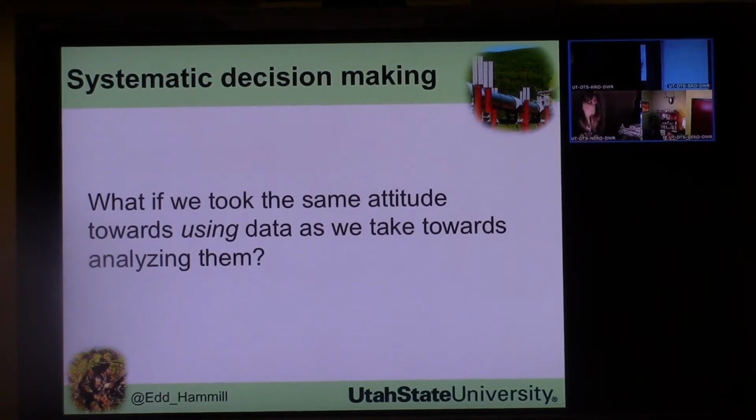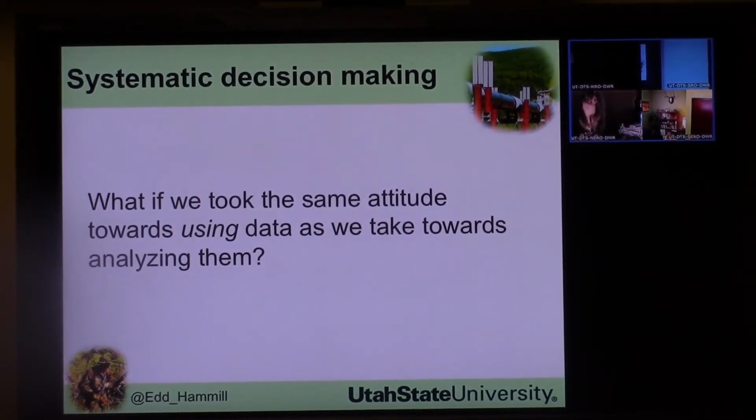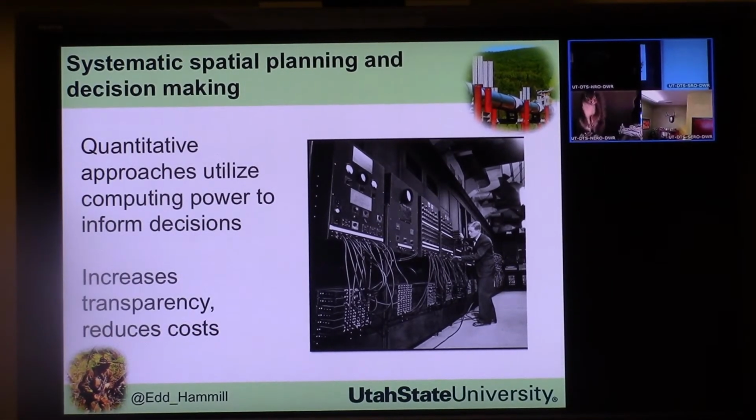So what the idea is, or what if we take the same attitude towards using data as we take towards analysing them? So rather than just analysing your data and saying what's going on, can we then use that to guide decisions rather than just looking at facts and figures? And the part of this that I'm specifically looking at is what we call systematic spatial planning and decision making.